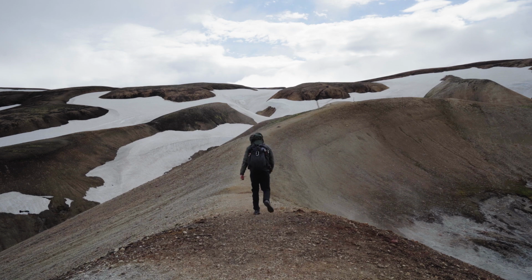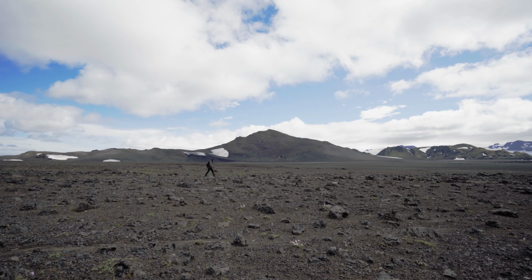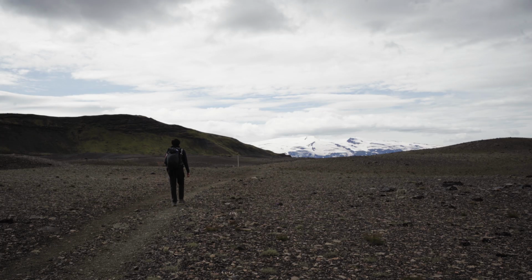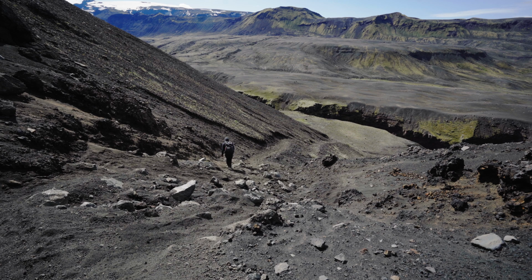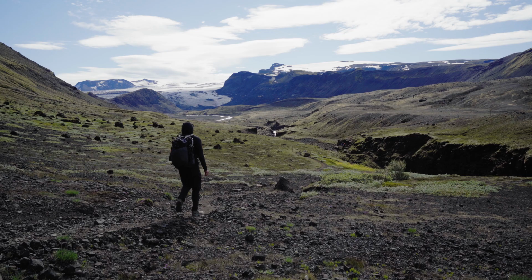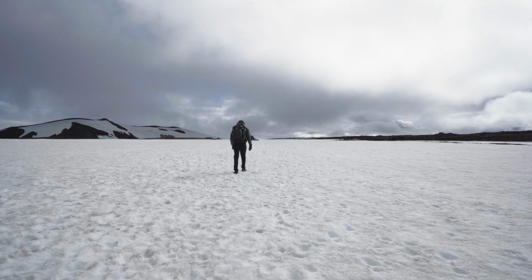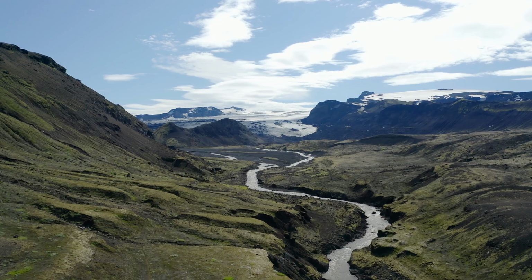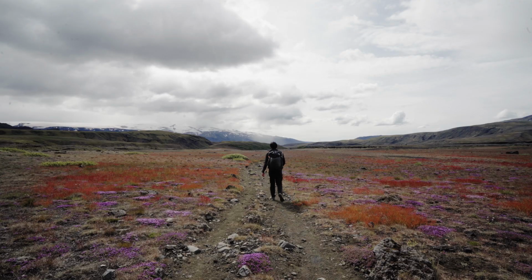I recently completed the Laugavegur Trail, which is a 55 kilometer multi-day hike through the highlands of Iceland. It's Iceland's premier multi-day hike and is regarded by National Geographic as one of the top hiking trails in the world. From colorful mountains, icy snowy fields, and lunar-esque landscapes, the hike is one of the most beautiful and visually diverse trails you can find.